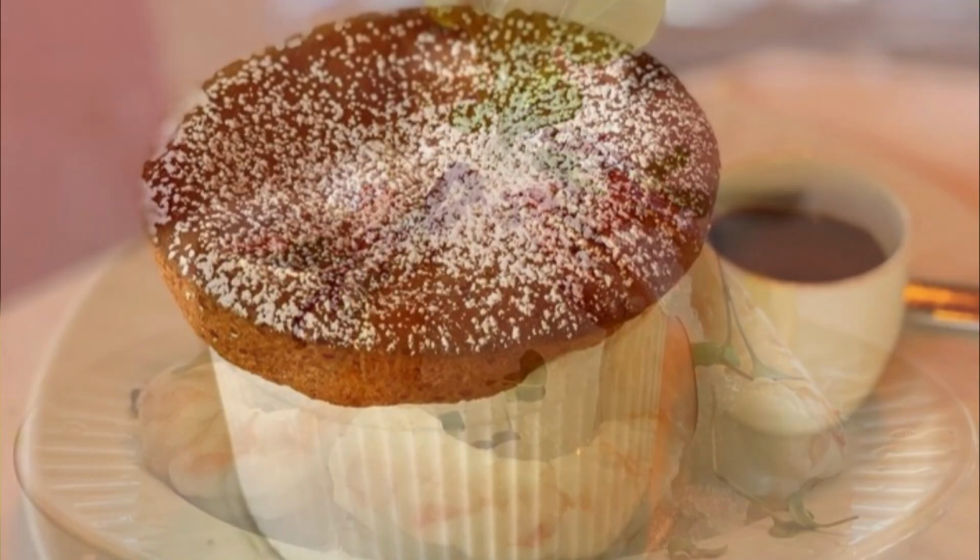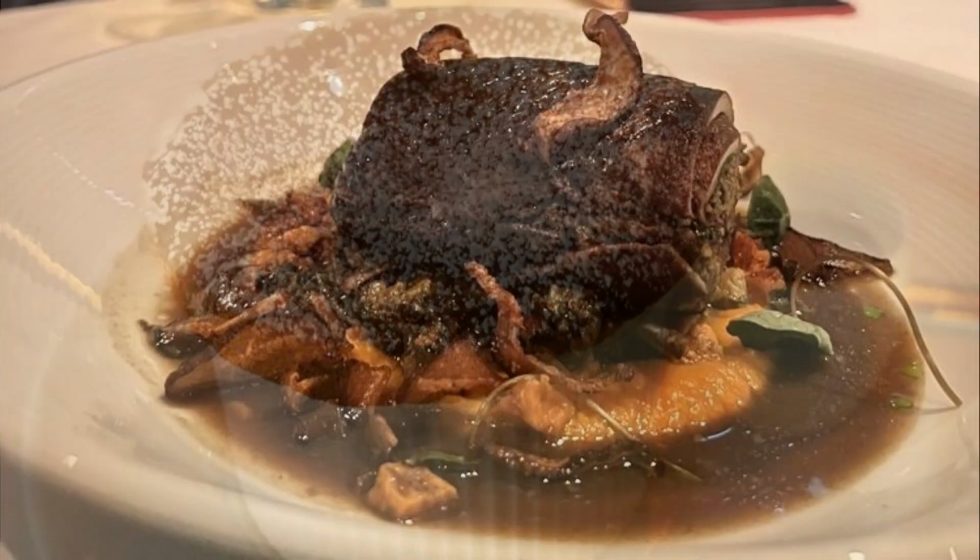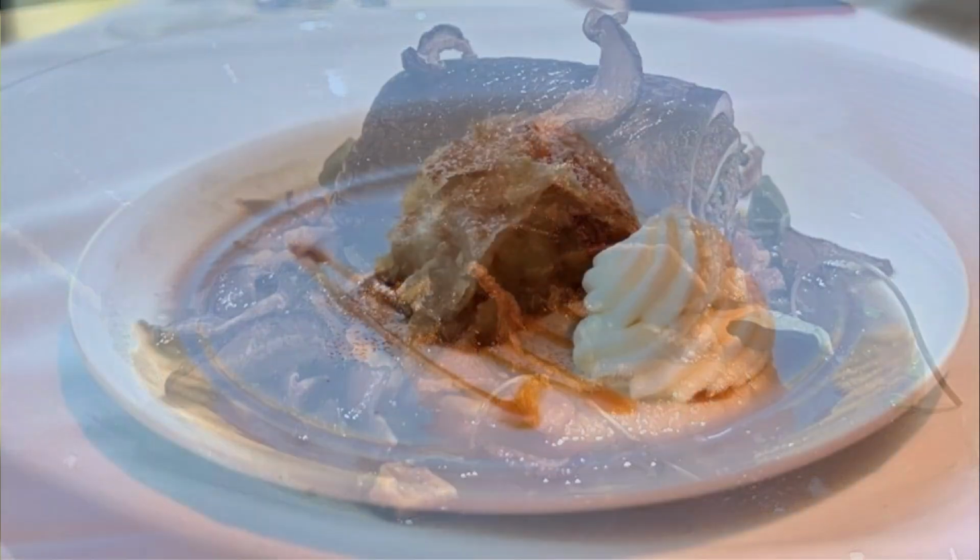Recognized as one of the most romantic restaurants in the United States by USA Today, Travel and Leisure, and OpenTable, Eiffel Tower Restaurant is the perfect spot for a Las Vegas marriage proposal.